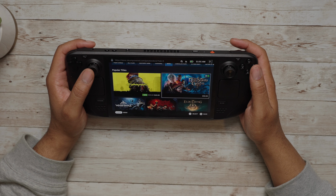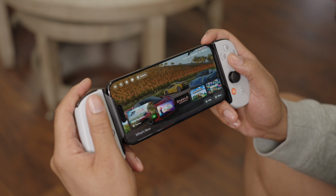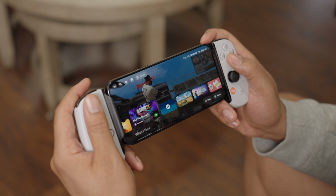Now, game selection is gonna be the biggest gap between the Steam Deck and the iPhone. While the Steam Deck has access to all of the Steam library and so many games are specifically configured to be played on the Steam Deck, the iPhone is still growing. Yes, there are tons of games on the iPhone. I am not questioning that, but the quality of games is going to lag behind what Steam has to offer.